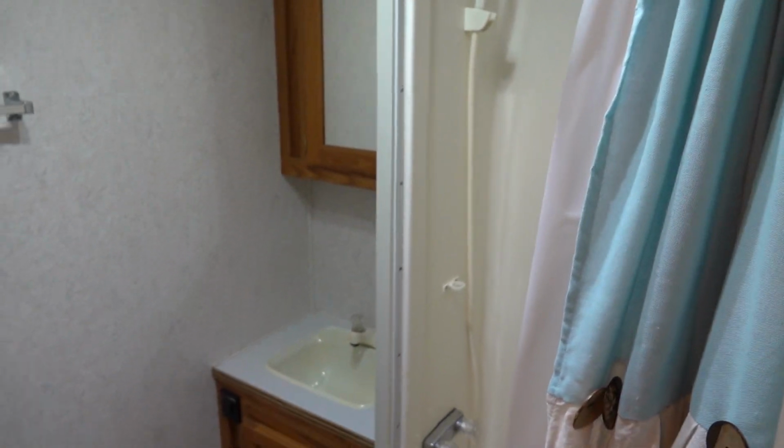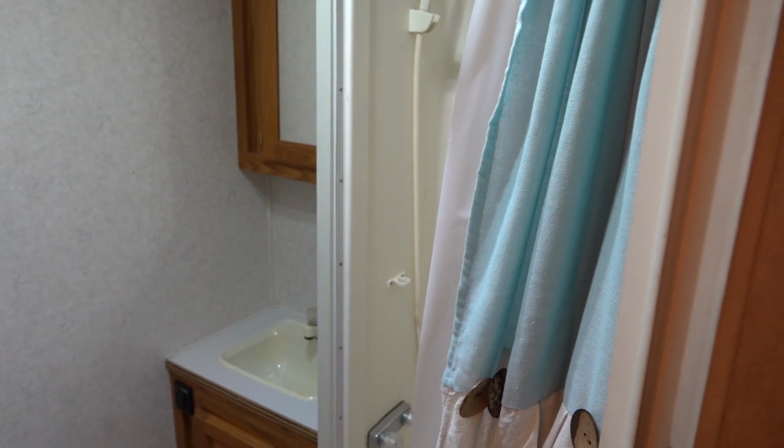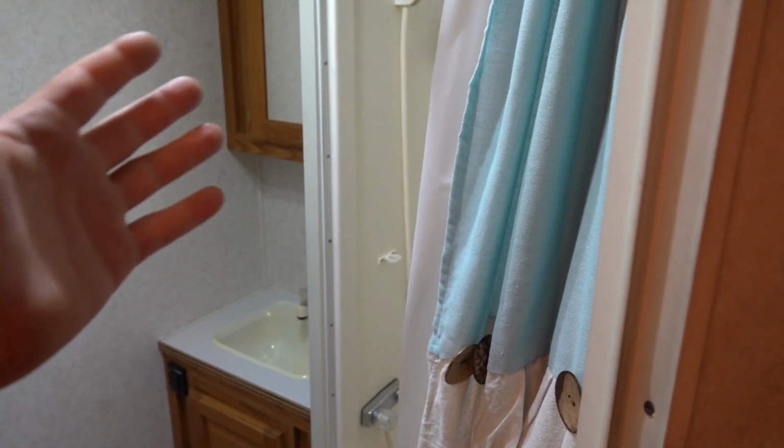So our goal is to get this shower out tonight and kind of deconstruct the whole bathroom situation, so when our new parts arrive, we can make it larger, make it just better, so we can get a real shower at the racetrack.